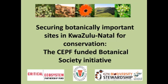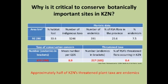Just a quick, why is it so important to conserve botanically important sites? These are just some figures out of the latest Red List assessment for South Africa. Just the area of KZN, 33% of the habitat's been lost. There are over 5,000 indigenous plant taxa, 391 endemics, 7.5% of the plants in the province are endemic. There are 470 plant species or taxa of conservation concern, almost half of which are endemics. And the threatened taxa, half of them are endemics. So it's really critical, because a lot of these endemics only occur in Natal, to preserve them or conserve them, because they don't occur even outside of the province.